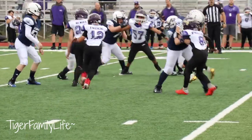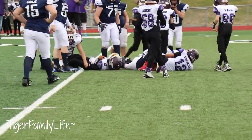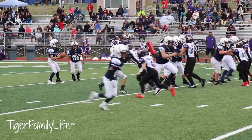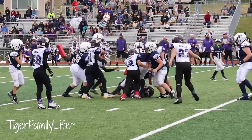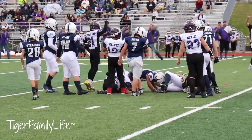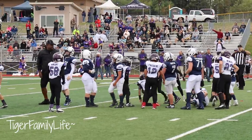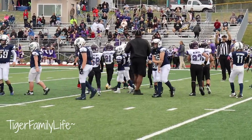Quick snap, hands it off to the running back, going up the middle. He's dragging players. Nice run. Gonna be second and 5 coming up. Snaps it to the running back, and he's gonna get it. Oh, did he fumble? Oh man, it's Lake Stevens' ball now. It's becoming an interesting game.